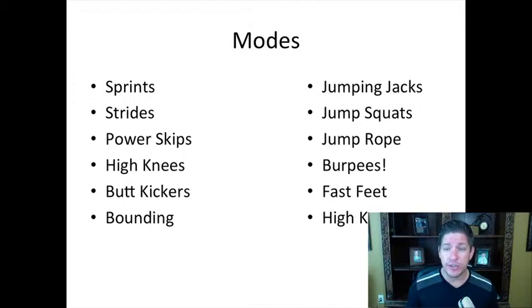You can do jumping jacks, you can do jump squats, you can do jump rope, and you can always use an invisible jump rope as well. Never gets caught on your feet. Okay, I'm going to sell those, by the way. Think anybody would buy that? I don't know. Burpees. Now, that would be a very tough workout. So on a day that you go, man, I only got 5 minutes, maybe that's the route you want to go, okay? Fast feet, running in place as fast as you can. High knees, you can do that stationary. You don't have to be moving to do high knees. You can do it running in place.